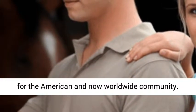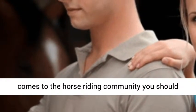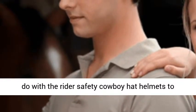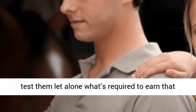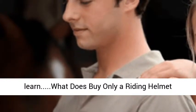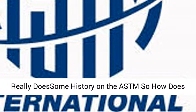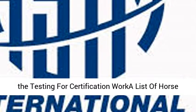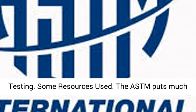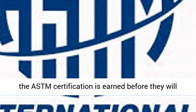Reminding you what the ASTM really does. When it comes to the horse riding community, you should really know, or at least be reminded of, what they do with the rider safety cowboy hat helmets to test them, let alone what's required to earn that seal of approval. In this article, you will learn what does buy only a riding helmet certified by ASTM mean, reminding you what the ASTM really does, some history on the ASTM. So, how does the testing for certification work? A list of horse riding helmet tests, some personal insights on the testing. Some resources used. The ASTM puts much effort into a series of scientific tests to ensure the ASTM certification is earned before they will certify a Western horse riding helmet.